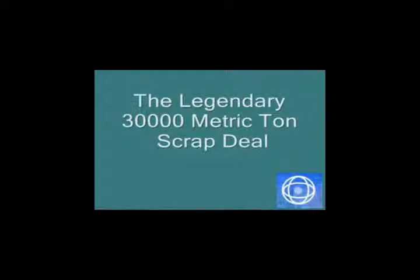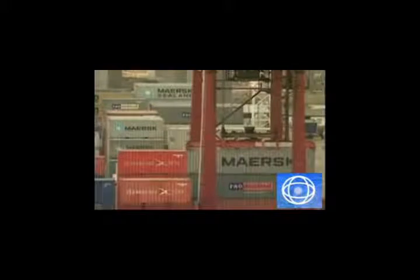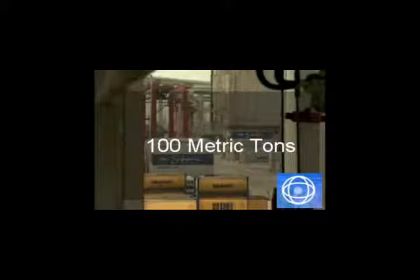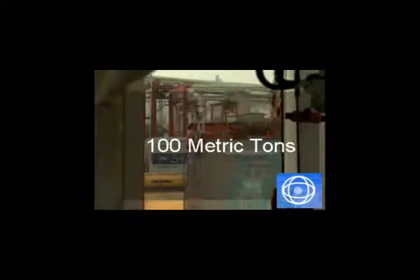Okay, let's do an example for an international trade deal for what will ultimately be 30,000 metric tons. The numbers I'm going to use are just examples. Let's say that you want to buy 100 metric tons of HMS 1 and 2. You're the buyer and you have a seller.